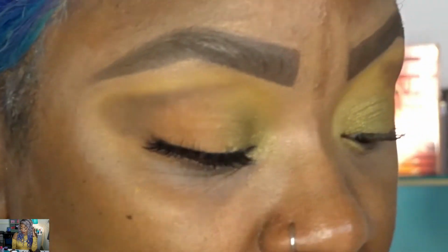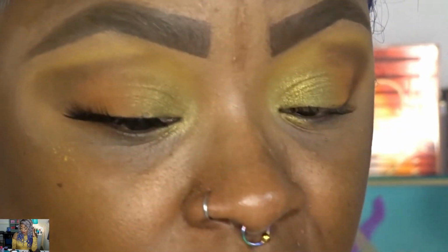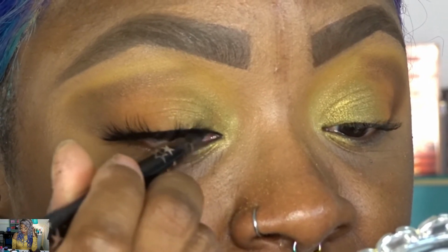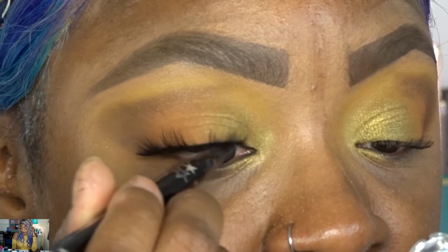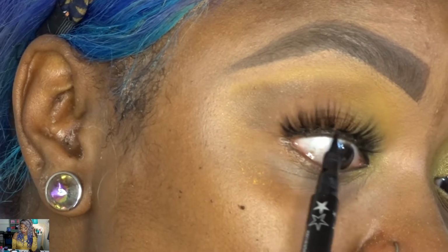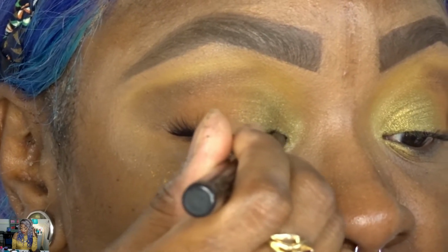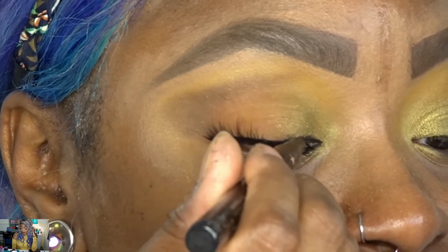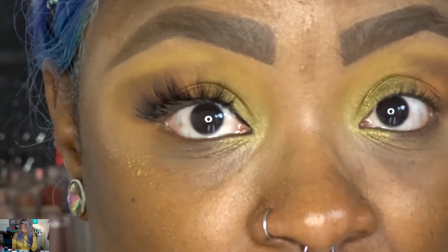And then what I like to do is fill in the gaps. So just take any type of liner that you have, your favorite felt tip liner or liquid liner, and I like to go in the corners of my lash and my eyelid. I also like to go underneath with a felt tip or a regular black liner, because sometimes the felt tips get caught. So I just fill it in like that so you don't have that space. Everything runs together nicely. I'm going to go off camera to do the other one and then we'll be right back.